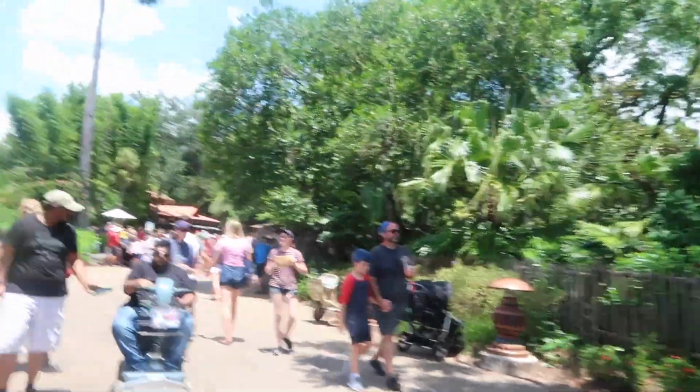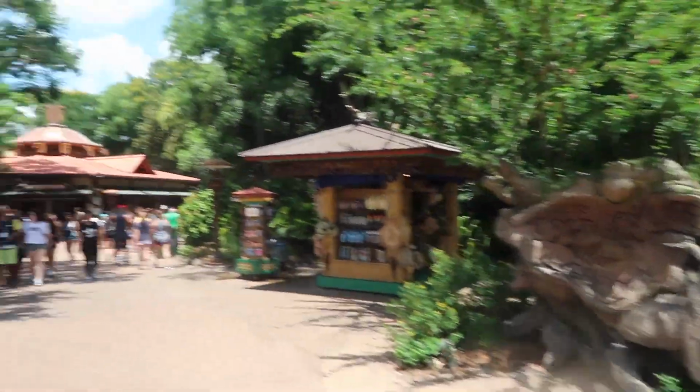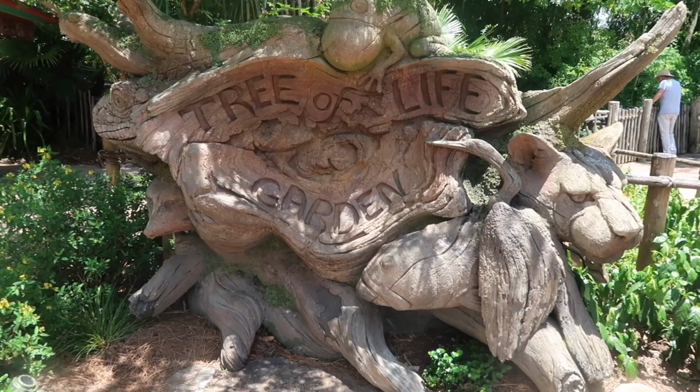On to Africa, I decided to go this way because there's something special I want to show you guys. First off, before we get to that, before the Starbucks is going to be this little Tree of Life garden sign. I think it's really cute. I've never actually really noticed it until right now.